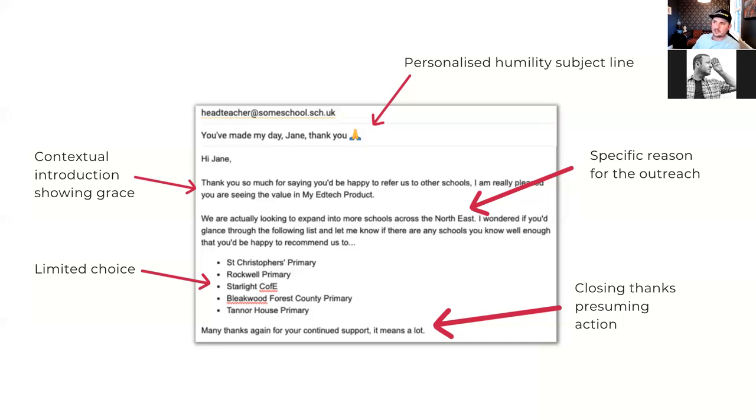Many thanks again for your continued support, it means a lot. Closing thanks, but then we're presuming action. We're not saying, if it's not too much trouble, don't worry, totally accept, no. Which of these do you know well enough? Jane could say, I don't know any of them. Let me tell you, that never happens.